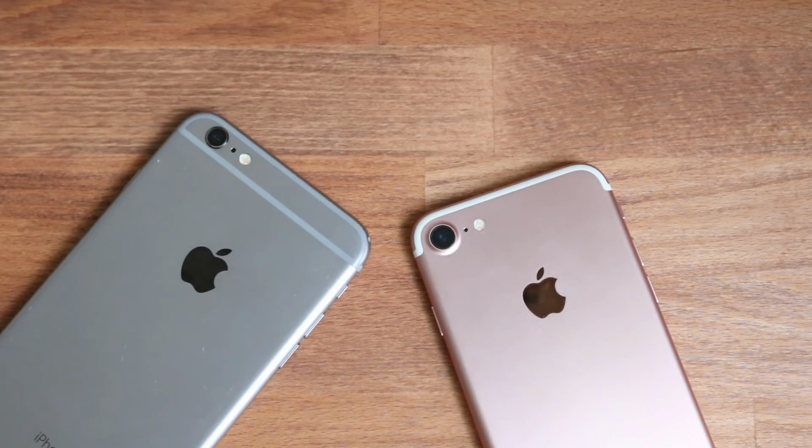Why can't we fit more cells in a more compact size? Maybe make phones slimmer and maybe increase the battery size. I don't know. But I would really love to see a bigger battery in all these phones, not just the 6s and 7, but just like Samsung's and LG's overall. But I mean, it is what it is.